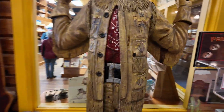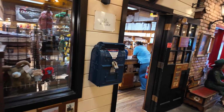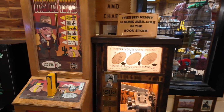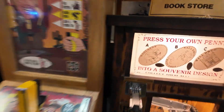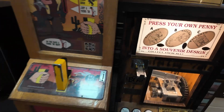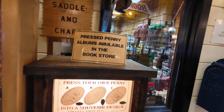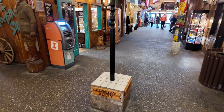And something else I've been doing is they got penny presses over here. They got an actual U.S. Post box you can do there. If you don't have pennies and such, they do have change, so you can at least get quarters. I guess you do need to get an actual penny there. Oh, look at this. This is nice. Press penny albums are available in the bookstore. I was wondering if they had just pennies available for you. But then look at this.